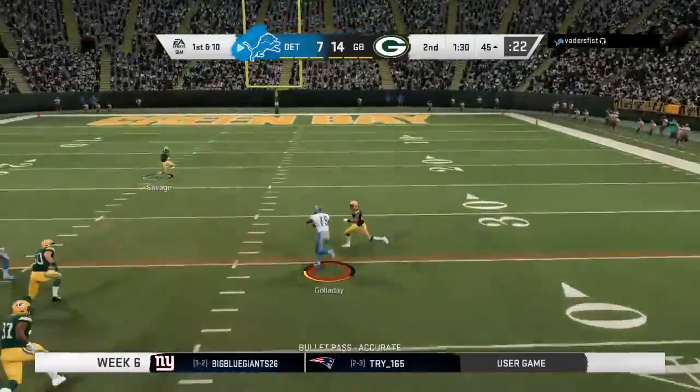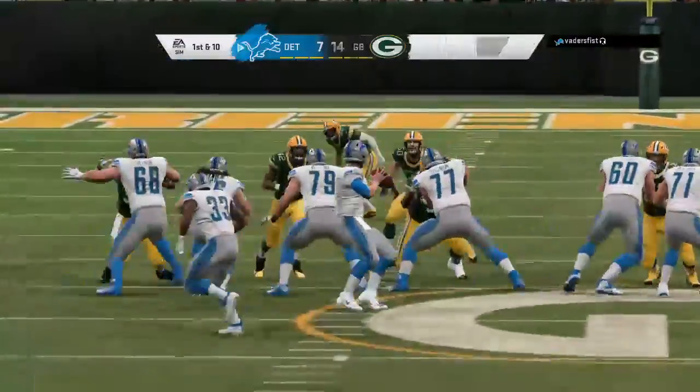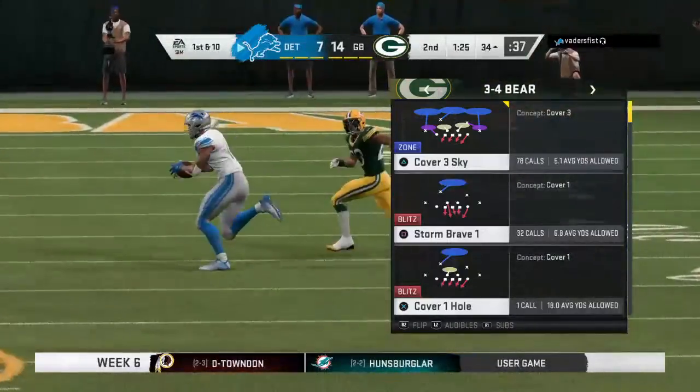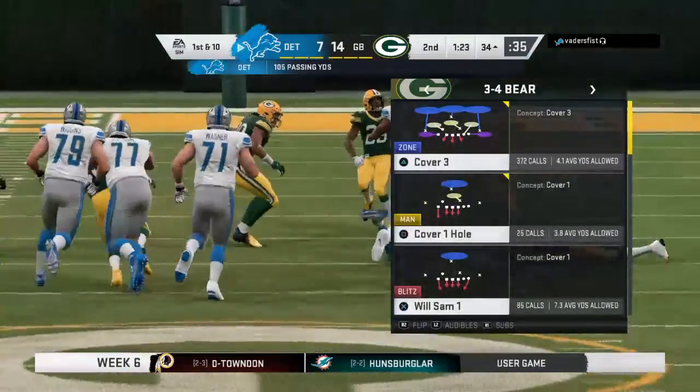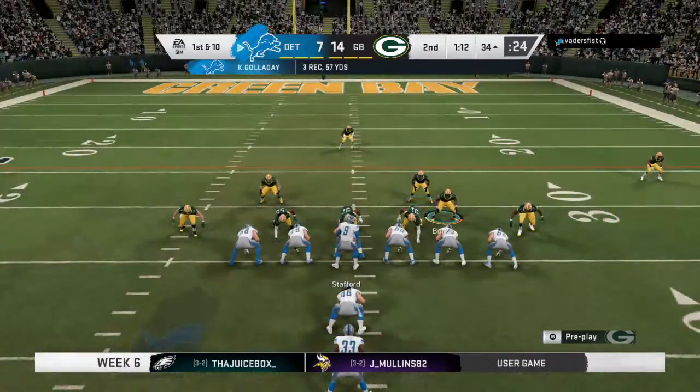On first down, Stafford here. He'll get this one to Galladay. And he gets this inside the 35-yard line. 11 yards there and a Lion first down. From the 34 now, here's 1st and 10.